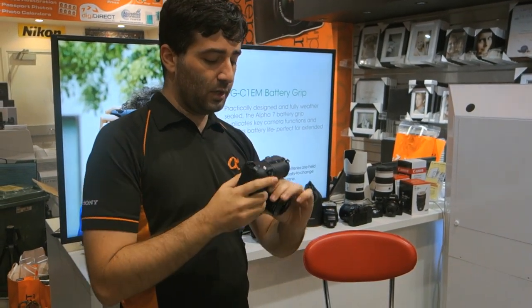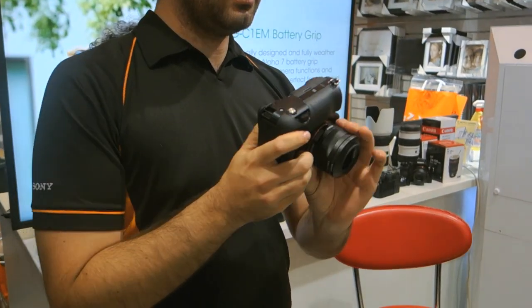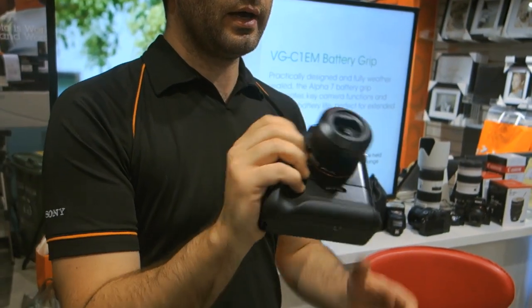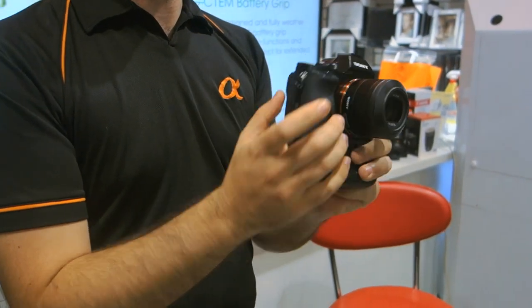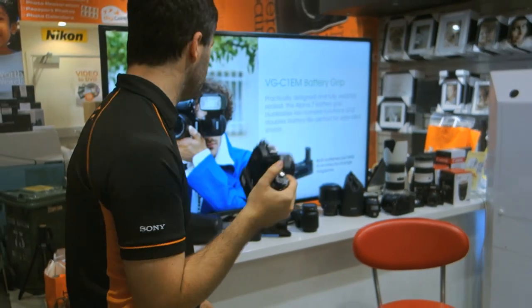So there it is on the camera body. As you can see, it adds a fair bit of grip, and even in landscape orientation, you get a little bit more purchase on the bottom there. So it's great, especially if you're using larger lenses, but even with the native lenses, it'll give you a stack of extra power and a little bit of extra purchase there.